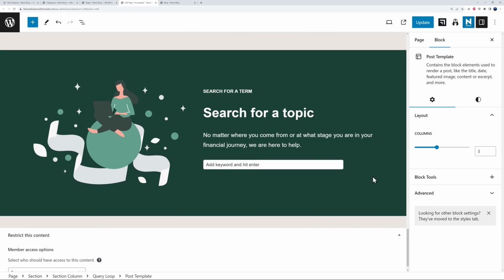And then let's scroll down. What do we have here? The search for a topic. So that's a very nice feature, actually, search for a term or search for something. So feel free to rephrase that to fit your type of website, obviously.